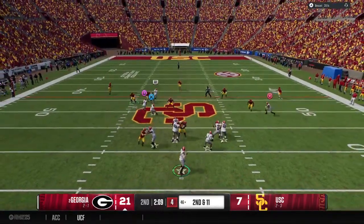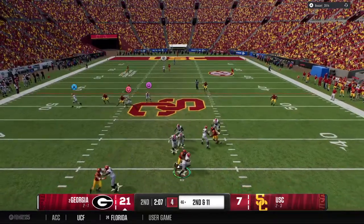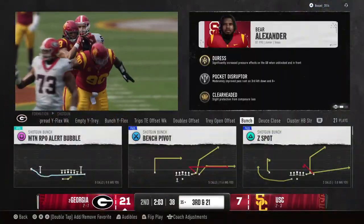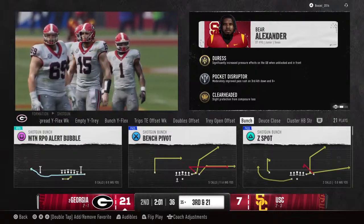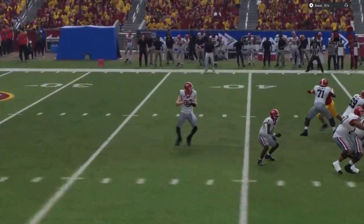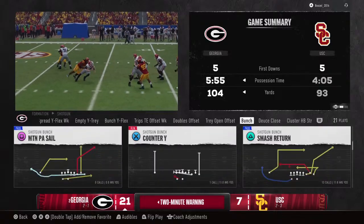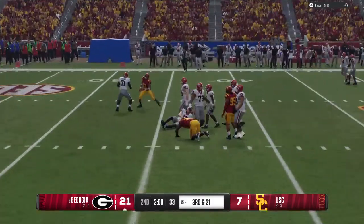Dropping back, they're trying to get to it. And he can't escape, and down he goes. This defense needed something to go right, man. They're down big already in the first half. Get to the quarterback, get him on the ground. This could start some momentum going back the other direction.